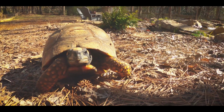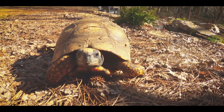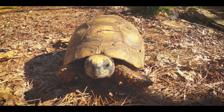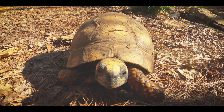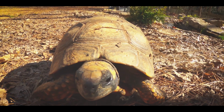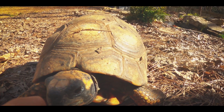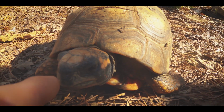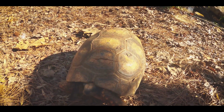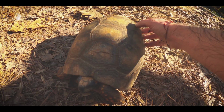And, you know, see, she's such a character. She'll come walking right up to me. Yellowfoot tortoises are a little bit more shy than redfoot. Redfoot tortoises have a tendency to be more outgoing, and the yellowfoot quite a bit shyer, but she knows me, and I've had her for probably about 13 or 14 years now, and she just does really well. Just such a fantastic tortoise.